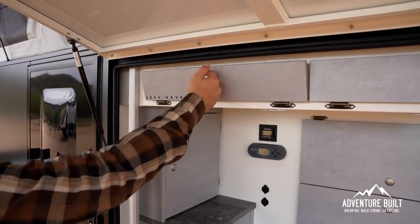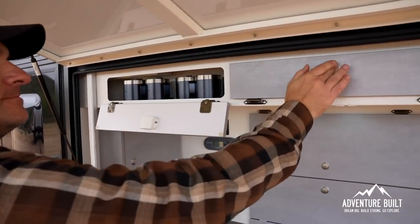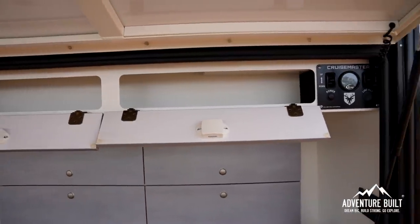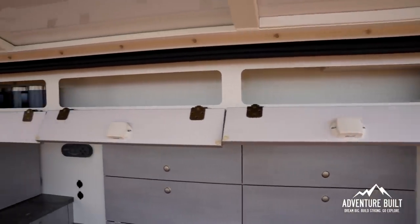The upper cabinets are also really cool for your smaller items. We keep cups up there, our fire starter for our fire pits and everything else. And then we are also going to be putting a dedicated base camp first aid kit in there as well.